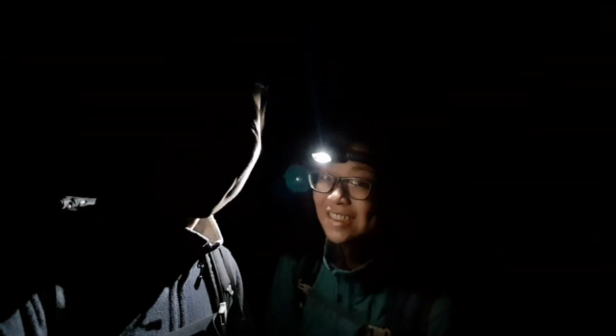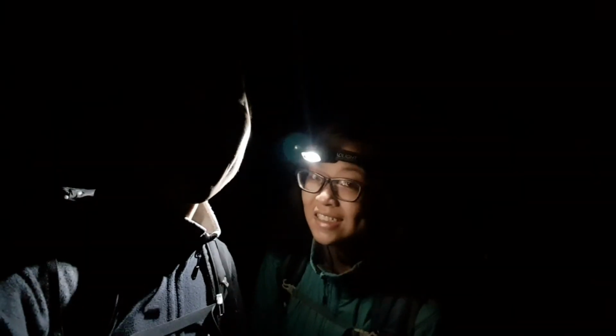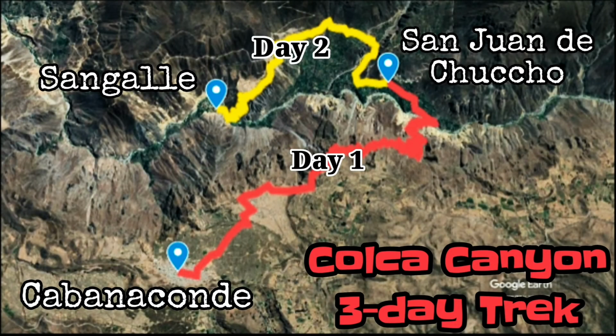It's 3:45 a.m. and we're starting our walk back up to Cabanaconde. And finally, our last day, the short yet punishing climb of over 1 kilometer of ascent in the dark. It was well before dawn and we had to rely on our flashlight.